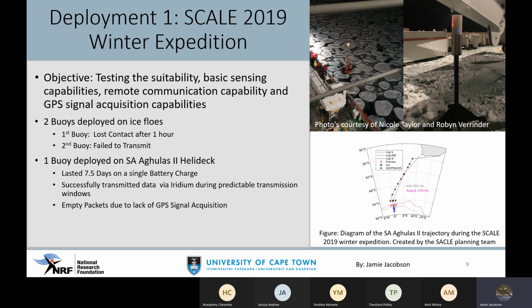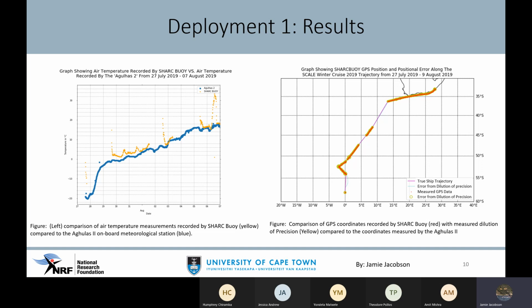The data can be seen in the figures in the slide. To the left, we have a temperature comparison, and to the right, we have a GPS trajectory plot. As you can see, there are some gaps in the data, and this can be attributed to 2 sources. One is the failure of the Iridium modem to transmit data packets, and this happened when we encountered storms or unusually large cloud cover. We also took the buoy down after 7 days to change the battery, and as a result, you'll see a gap. But after we got it back up and running, it transmitted perfectly.